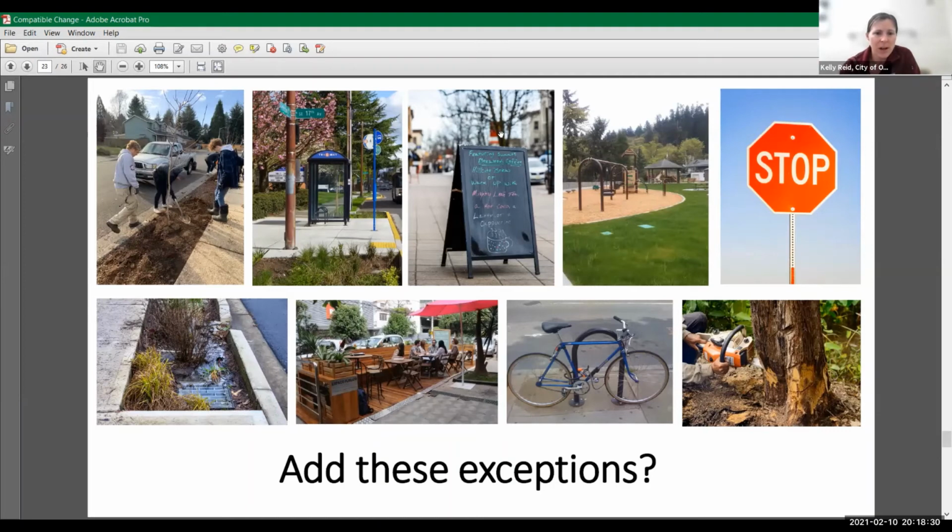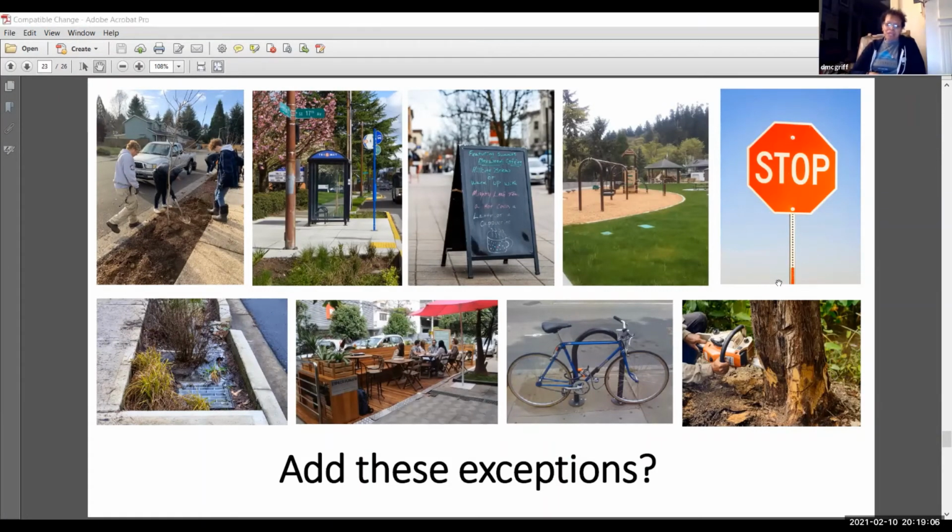Street trees, bus stop infrastructure, movable street furniture or signage, playground equipment, standard traffic control signage, stormwater planters, parklet installations, bike racks, and tree removal. So go ahead, Sean, with the poll. Oh, wait, no, sorry. Well, let us know in the poll which ones you agree with. It's not so much of a poll.